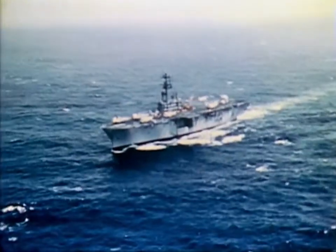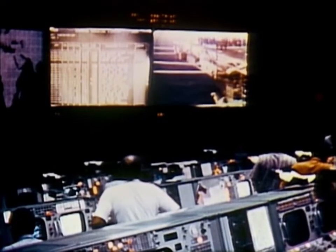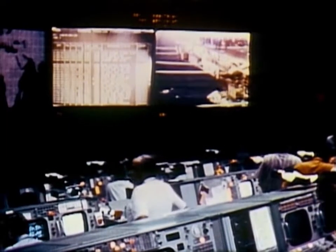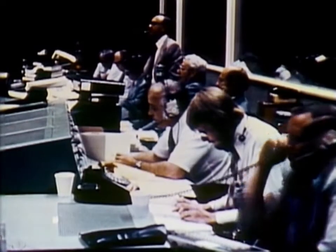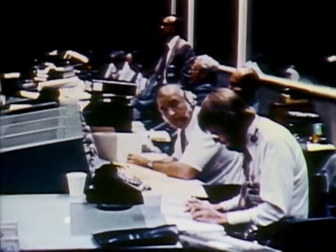Recovery would be off Southern California by the USS New Orleans. Skylab, the bird looks super to us. Your go for deorbit and entry. Good news. We're ready to go ourselves. We'll see you on the ground, I guess. Is this our last comp?